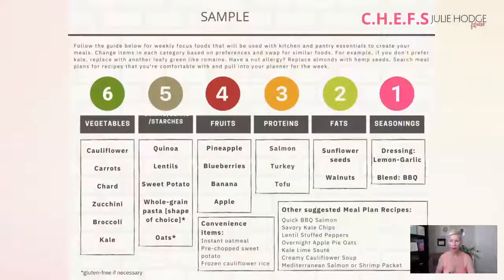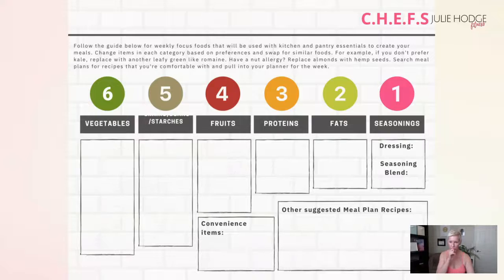This is a win-win. Now, the other thing that I've put together, as I promised, is I want to give you a quick way to build a daily menu, a quick way to look at whether you're getting all the things in on a day-to-day basis that you need. So here is a sample, okay? I put this together for you. Let's start back here. We're going to start with seasonings.